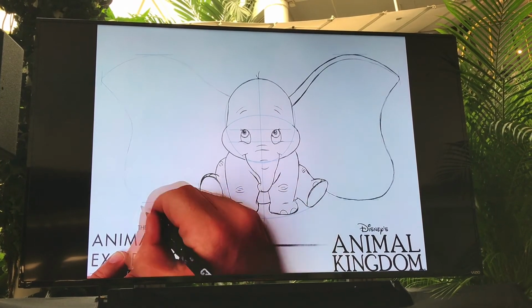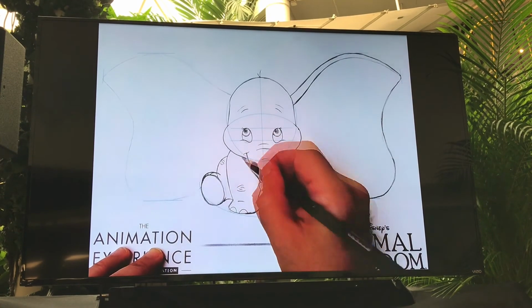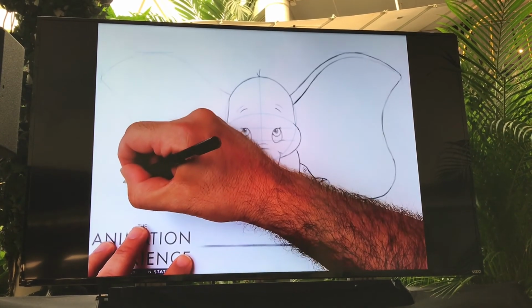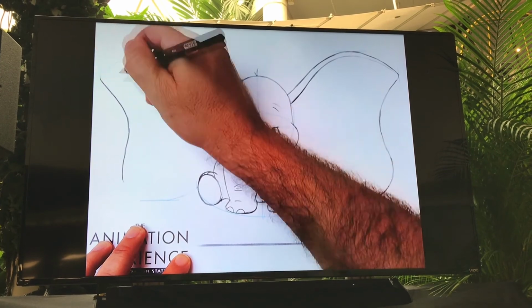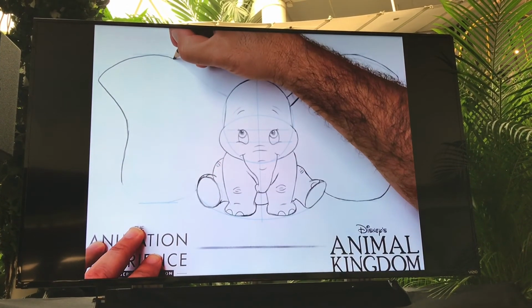Now this is actually not connected to his foot. It's going through his foot to connect with the other ear, but if we can't see it, we don't draw it. And I'm starting right in the middle here for some reason. Come up and back down.